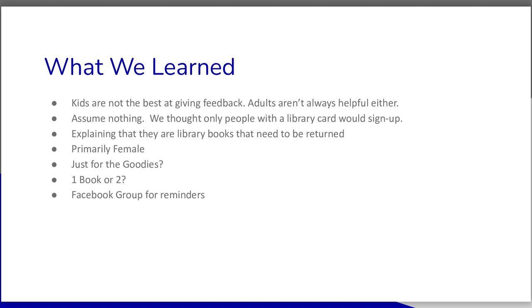We've also learned that the program's been primarily female, especially the adults. I do not have anybody that's not female on the adults. We do have a bigger variety on the YA and junior. So we need to look at how to make our program more appealing for everybody. The bracelets probably would not appeal to someone who wasn't more feminine.